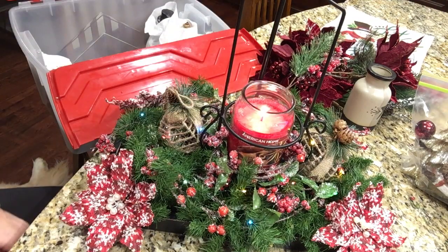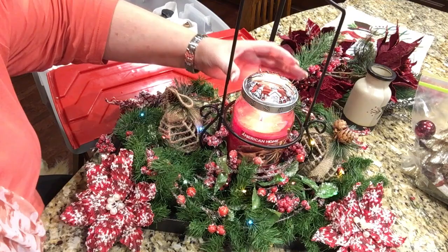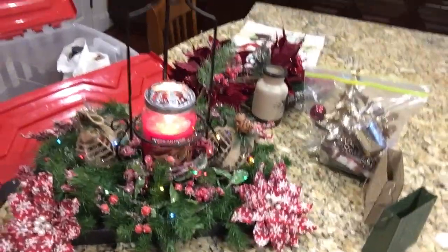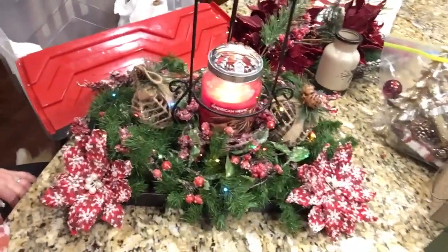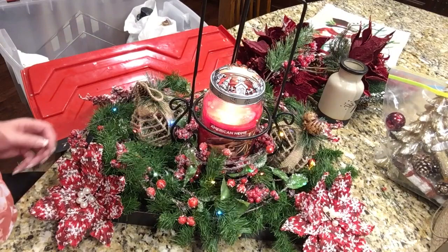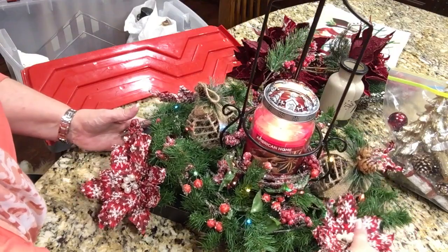And if I could put my lid on it, I would. That's why I will probably end up putting a Yankee candle in here. But there we go. I love it. All right, there's little arrangement number one. Let's move these over here and scooch this away.